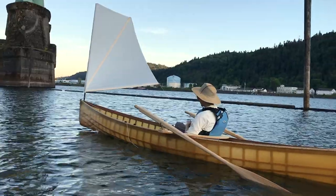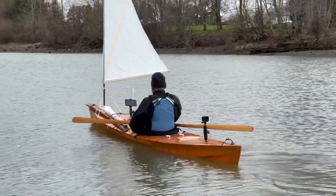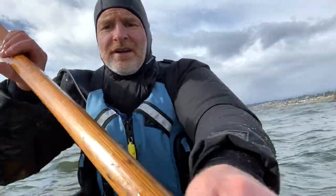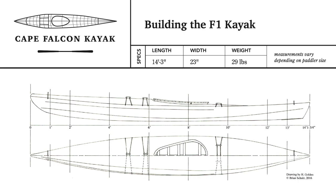Now, I know this system works really well on my canoes because I've been using it on the canoes for about 3 or 4 years, but I'm trying to make this versatile enough so I can put it on my kayaks as well. The wind has died down a little bit. I've been testing a couple different sail rigs over the last couple days. A couple days ago, I was out in the F1 kayak.